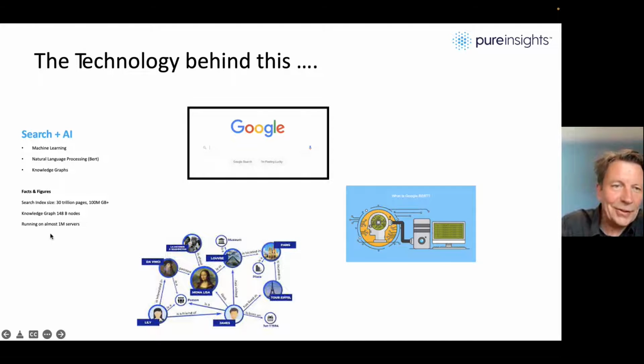And just on the right hand side of the screen, you might find this of interest. I just popped up some facts and figures around Google today, just to give you a feel for the magnitude that these people are working with. They have about 30 trillion pages now in the Google index. That represents about 100 million gigabytes. The knowledge graph has got 148 billion nodes. It's quite incredible, really, how big this thing is, and it's running on about a million computers. So that's how it's able to operate at the scale that it does, and at the performance that it does. It really is quite incredible.